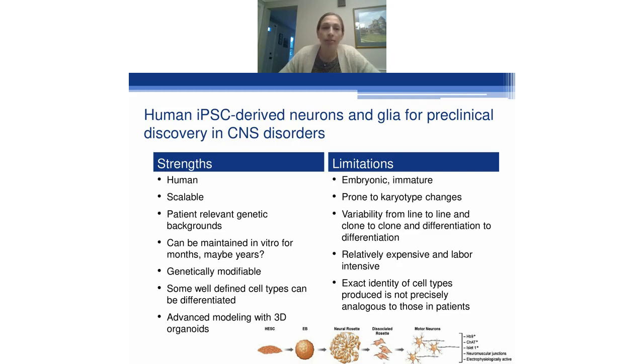I think one of the biggest struggles in the field right now is that there's a lot of variability from line to line, clone to clone, differentiation to differentiation. And often groups that are publishing new protocols are doing this and optimizing them with their favorite iPSC line that behaves really well. And when you move to another iPSC line, there can be quite a bit of variability. So we're trying to understand how we can control that in the field.